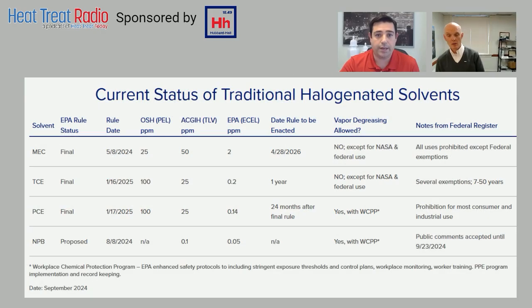So the solvents we're talking about are methylene chloride, TCE (trichloroethylene), perchloroethylene, and propyl bromide. Those are the halogenated solvents that are already on the list. EPA is already working on this. If you don't mind, I have a cheat sheet with some numbers here on my computer that I would like to bring up. If you go on the Hubbard Hall website, under application, surface cleaning and solvents, you're going to find this table that we're talking about with different solvents.